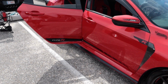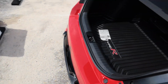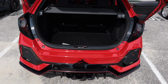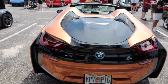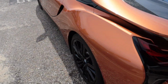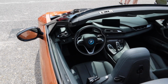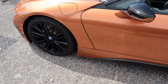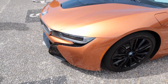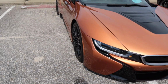Good looking ride. Sweet looking ride. It's a nice Type R. I've never seen an i8 in person. It looks pretty sweet. Love the color. It's freaking sharp.